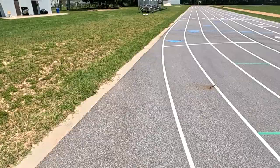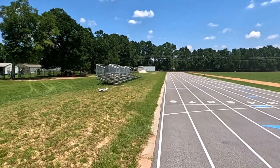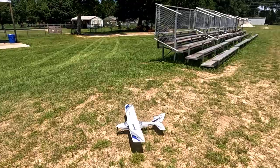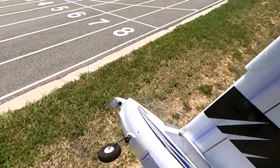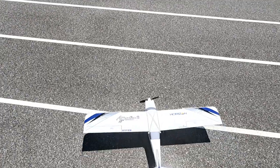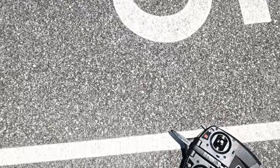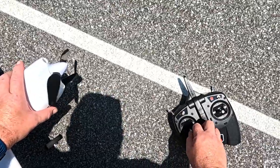Oh, so wait a minute. I'm having to pull way back to get this thing to fly. I should be having to push it. I thought they just turned it off.